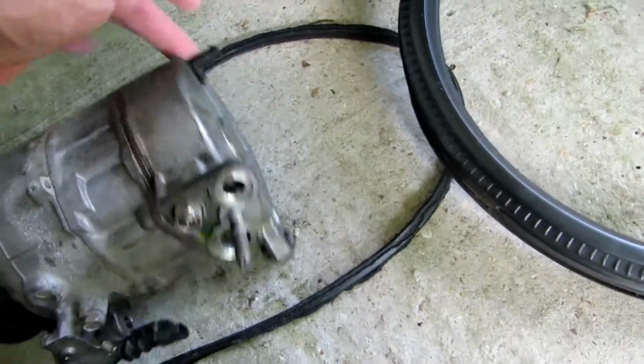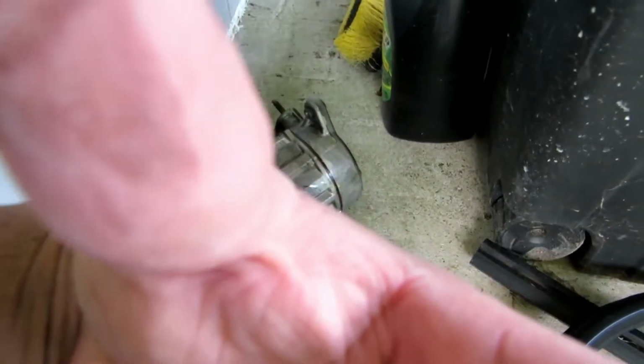All right, y'all. Another tip. That stud I showed y'all to come out, I want to get my old hands dirty. No, I'm a pretty boy. Oh, look at that, boy.